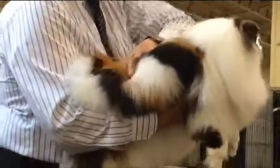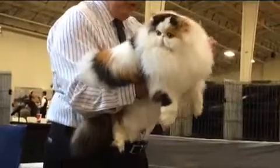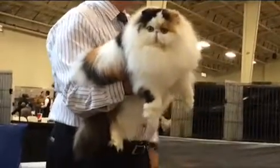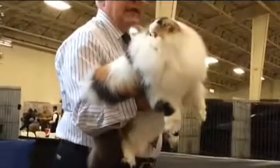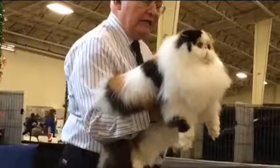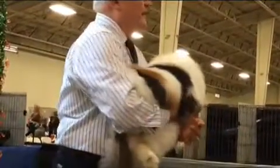Uniform in breadth from the shoulders to the hips. If I were to lay her on the table and put my arms from her shoulders to her hips, I don't want to see daylight on any good Persian or any exotic. I may assure you in this case I do not. Nice broad chest, nicely plumed tail, good relationship to the length of her body.